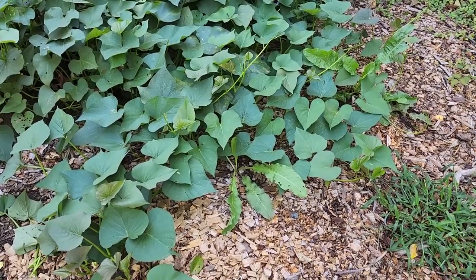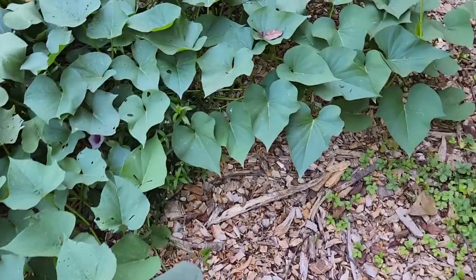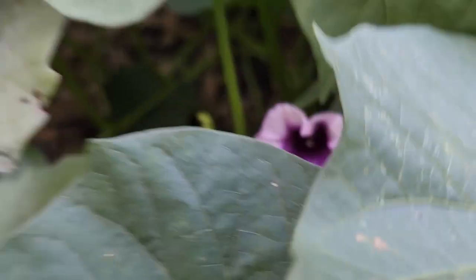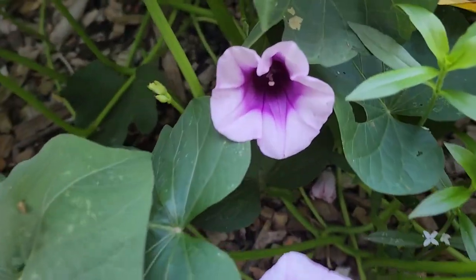Well, I guess the sweet potatoes decided they didn't want to stay in the compost anymore. They have gone about, I don't know, 4 feet away from the composted bed. And they're blooming. Hey, get out. I'm trying to show the bloom here. Blooming. Aren't they pretty? So, yes. Good job on the sweet potatoes, Rose.